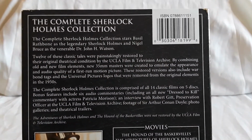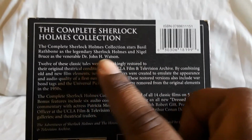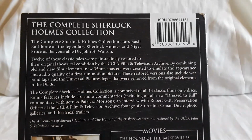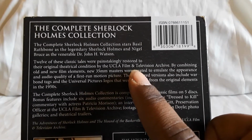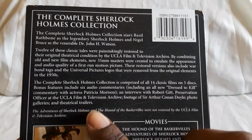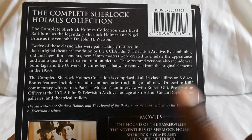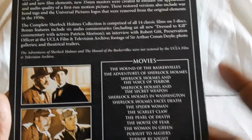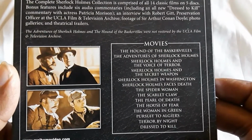Let's get a closer shot. This has all the films with Rathbone and Nigel Bruce, who plays Watson. And this is a big restoration that was done by the UCLA Film and Television Archive. Well, they did most of them except for The Adventures of Sherlock Holmes and The Hound of the Baskervilles. Those were not restored. But this is a very, very nice set. Here are all the films. There you see the duo right there.